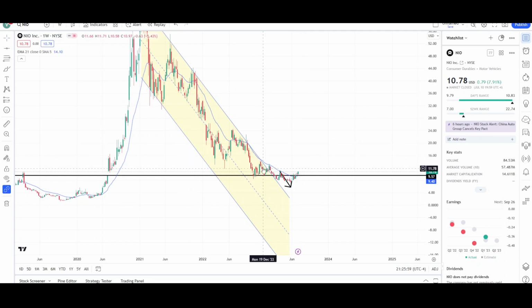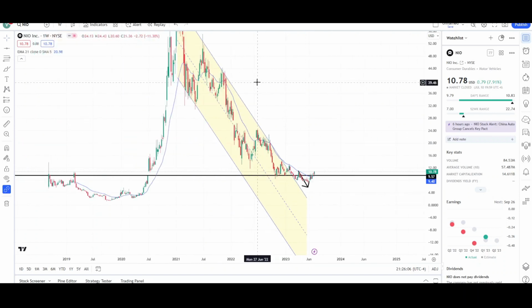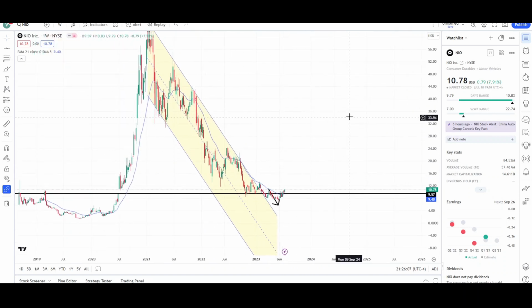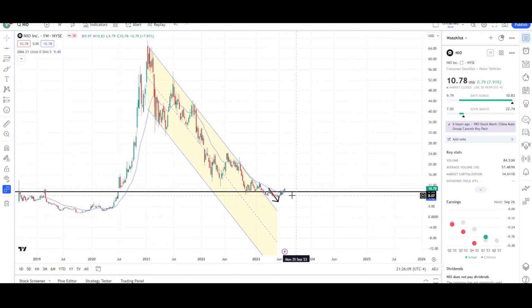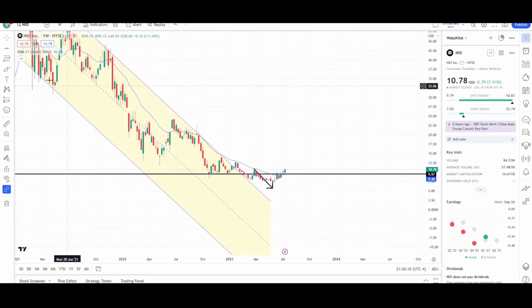We had a break of the channel, which shows signs of weakness in the angle of attack, and we're closing above the EMA. It looks like the EMA is kind of curling over too. So this looks pretty good for a reversal, or at least a momentary change in the trend. So this looks pretty good towards the upside. And if we surpass that 11.50 target, the next target would be the $14 level.